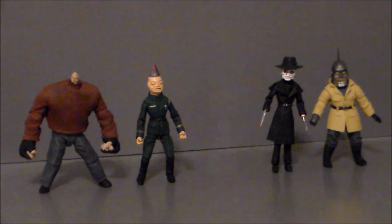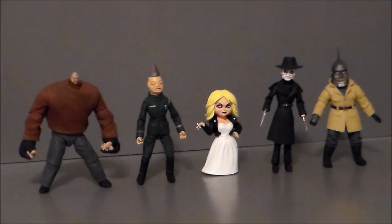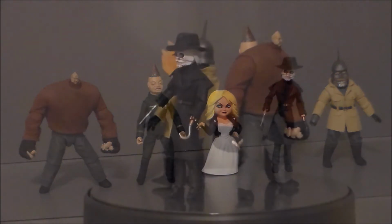For comparison, here we have the NECA Ultimate Puppet Master figures with the Toonie Terrors, Tiffany from Bride of Chucky, and they're actually in decent scale if she was a tiny little toy. I mean, she was supposed to be kind of a bigger figure, but she's a little bit shorter than they are, about shoulder length to them, and I think it looks good presentation-wise, but yeah, she should be like 4 times the size of these guys. But I figured, why not show another killer little doll in the lineup?